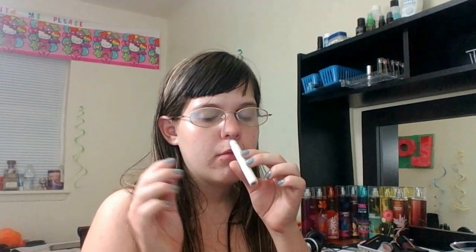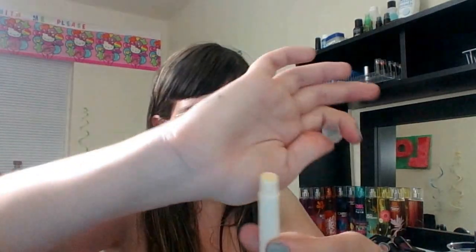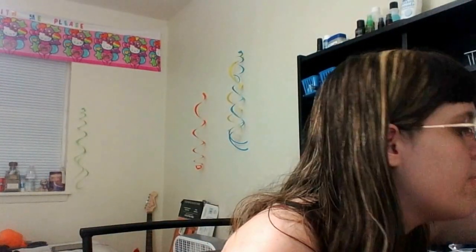But next I have 3 of the e.l.f. Soothing Lip Balms, and these don't really have much pigmentation. This is Blackberry Cream, and oh, I love the scent of this. It is so good. Then this is the Strawberry Cream, and the stuff is already starting to peel off of this one. I'm not happy with that. And then I have Vanilla Cream, which is just like a yellow. They don't really have much color pigment to leave a color on your lips.